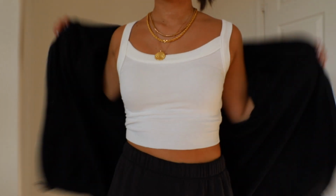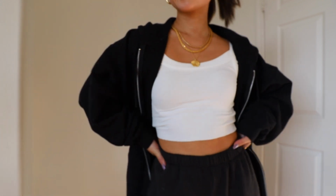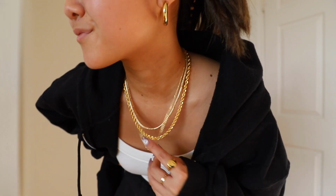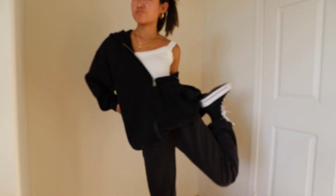I pulled together a monochrome matching set look by pairing my favorite black zip-up hoodie with some black sweats over a white tank. To make this look a little more chic, I pulled my hair back and accessorized with gold bold jewelry with some chunky hoops and a thick necklace. If I were to wear this look out, I would wear it with some black sneakers like these Converse.